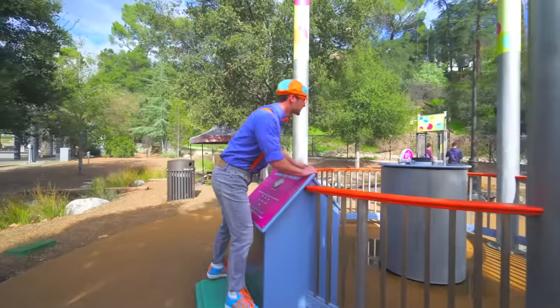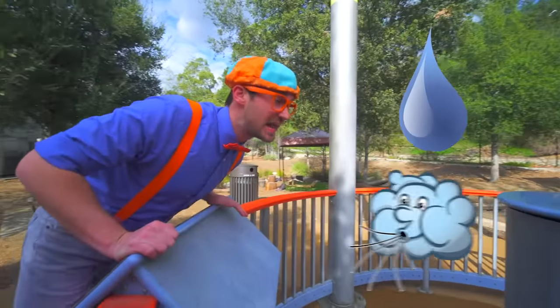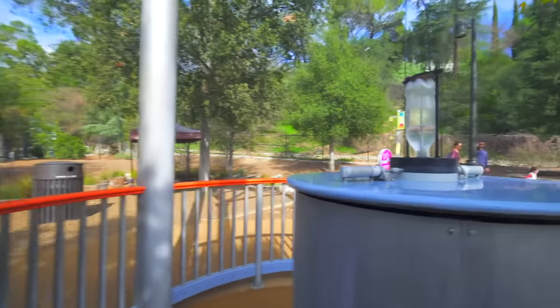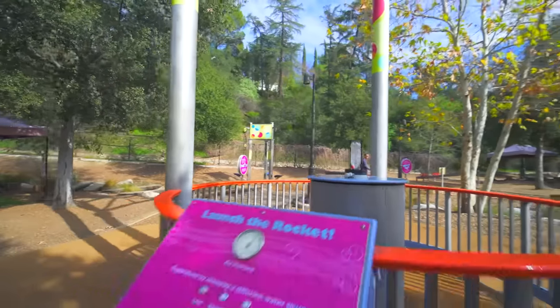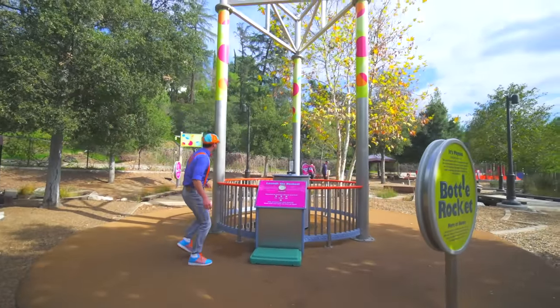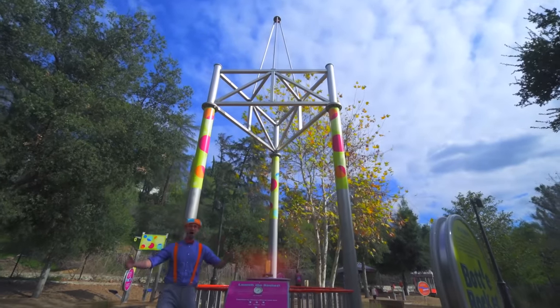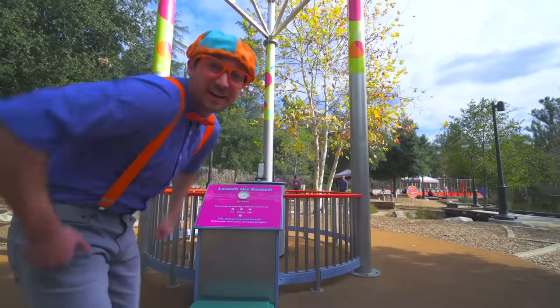Look at this! See the bottle right there? It's gonna fill up with water and air, and it'll create a lot of pressure. Look! Okay, get ready! Whoa! Did you see that? That was awesome!